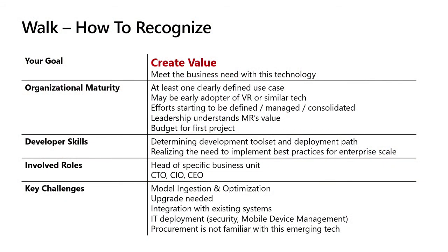So moving on to walk, how we identify customers here is, okay, you figured out what your use case is, so now you have to create the value, right? You've identified the value, now you have to create it within the organization. Usually this is with a POC or a prototype. Here, the company may even have been an early adopter. We see a lot of folks who maybe adopted VR for a solution 3 or so years ago, and now it's not living up to the potential, the promise, right? It's not collaborative enough, or it's not suiting the need. So people are starting to reevaluate. So they're kind of back at square one.